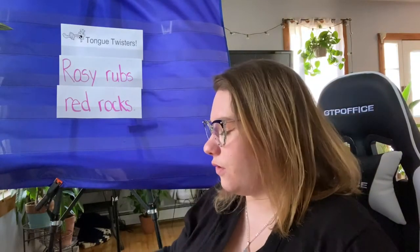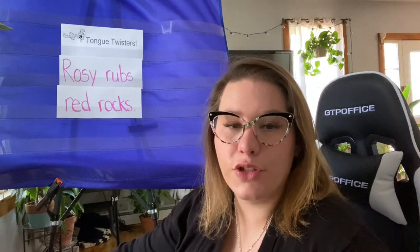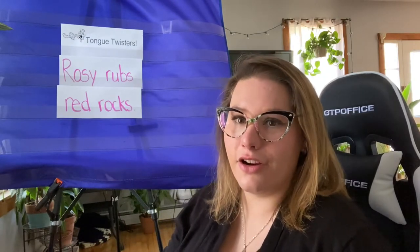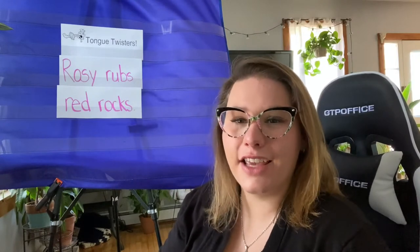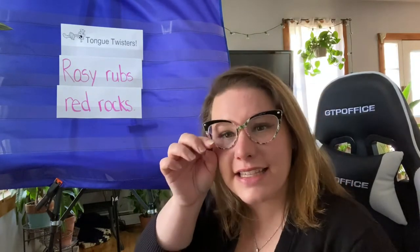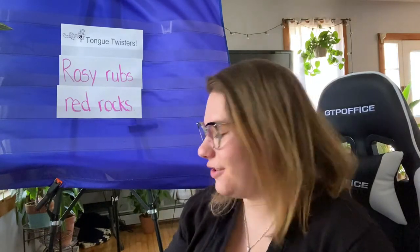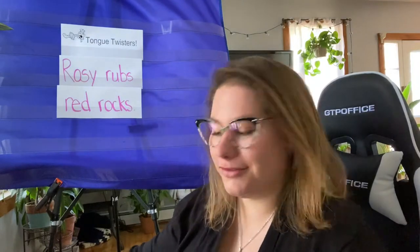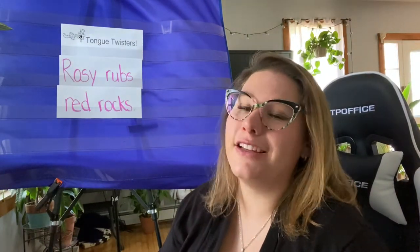Every day we're doing a tongue twister with our letter of the day. Our letter of the day today is R. R makes the R sound. That's a tough one. Can you make the R sound? I know our friends from speech say it's a teeny tiny tiger sound. Rrr. Can you do that? Rrr. Good job.